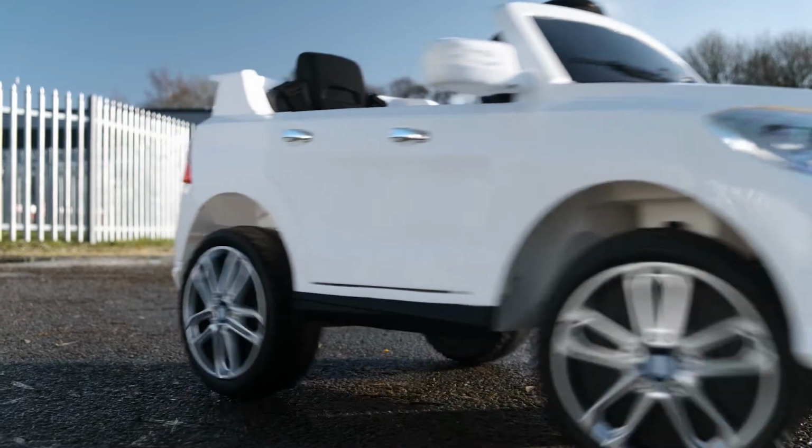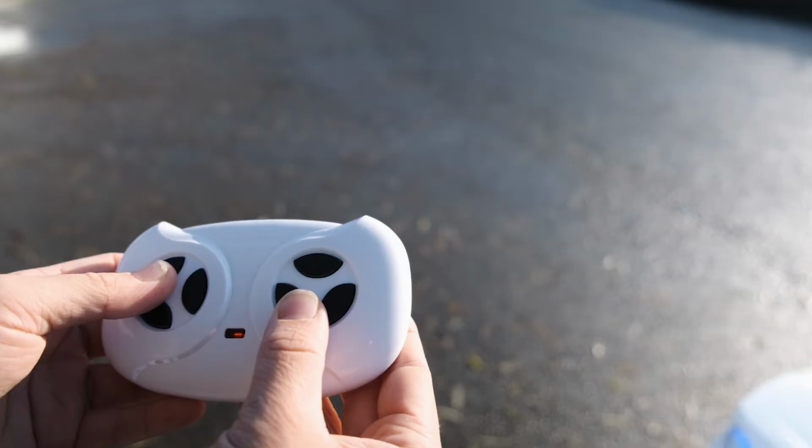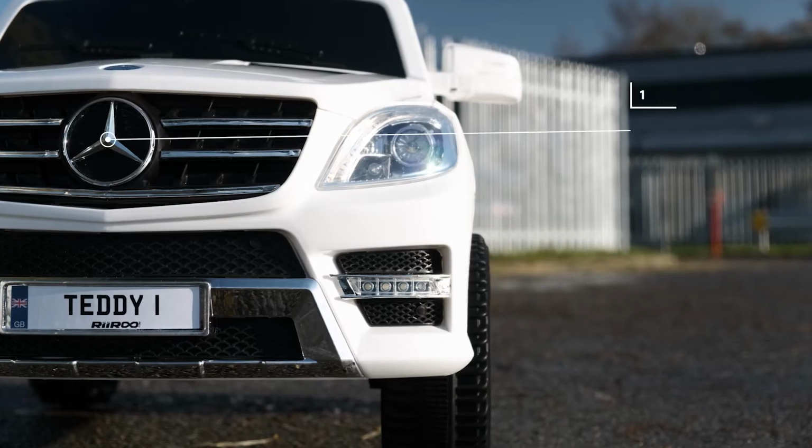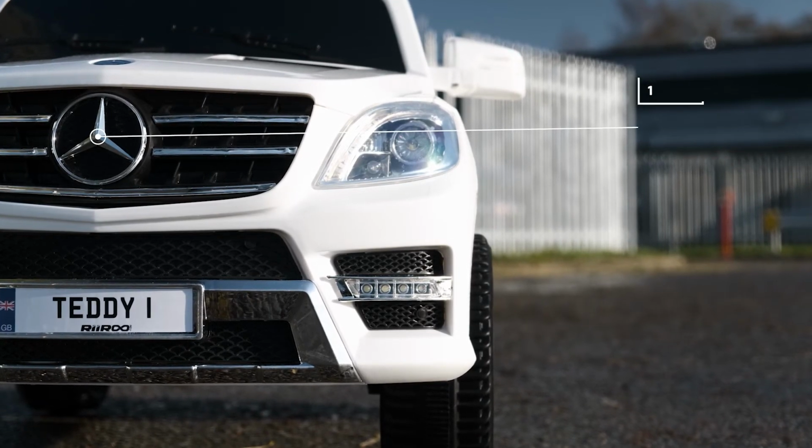Most of the cars we sell here at Riru come with a parental remote control, meaning that you are able to override the control of the car at any time. It comes with a 1-year warranty on the motors and a 3-pin charger.